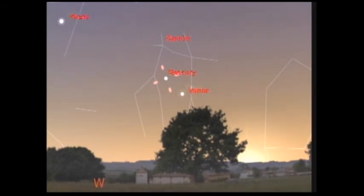By the end of the month, Mercury is only 6 degrees above the sun, so it's going to be much, much harder to see, whereas Venus will still be quite high in the sky. It's getting higher. And you can see that on the 12th, you have a sliver of the moon to the upper left of Mercury and Venus. So that's what's up in the night sky for June 2013.